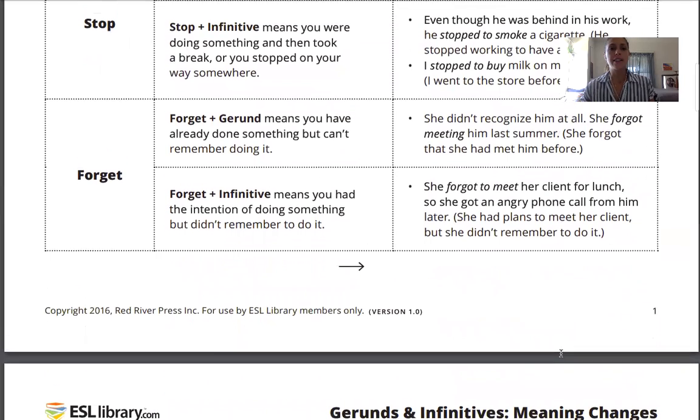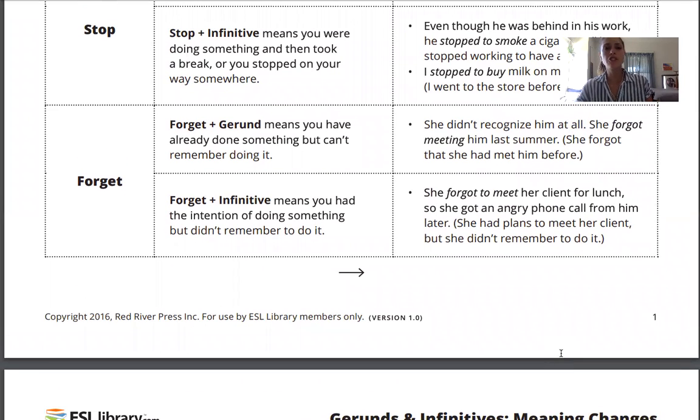The next one is forget. Forget plus gerund means you have already done something, but you can't remember it. Okay? She didn't recognize him at all. She forgot meeting him last summer. It means that she forgot that she had met him before. Forget plus infinitive means you had the intention of doing something, but you didn't remember to do it. So you actually didn't do the action because you forgot. She forgot to meet her client for lunch, so she got an angry phone call from him. She had plans to do something, but she didn't follow through.